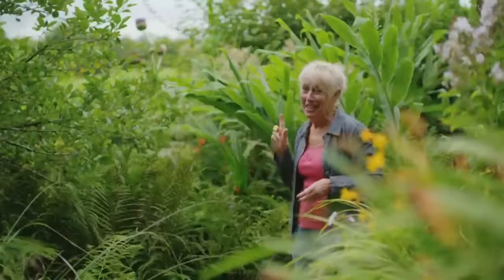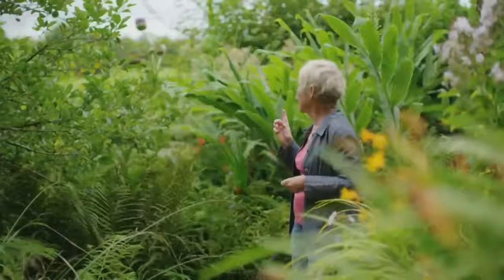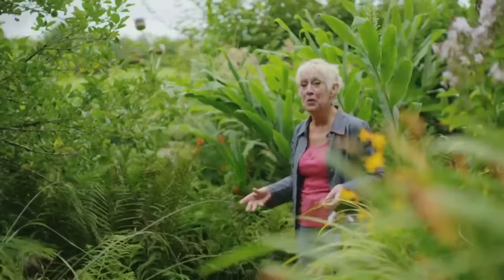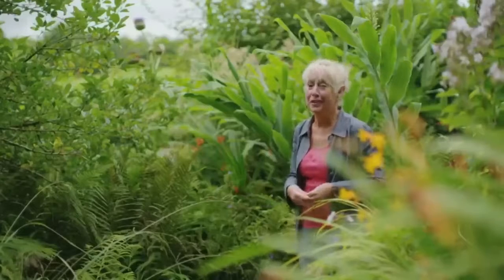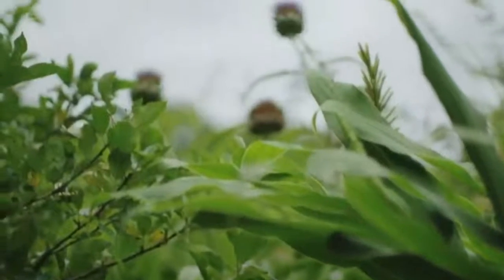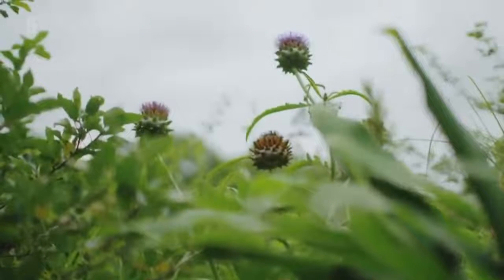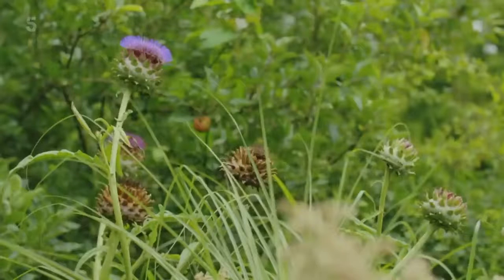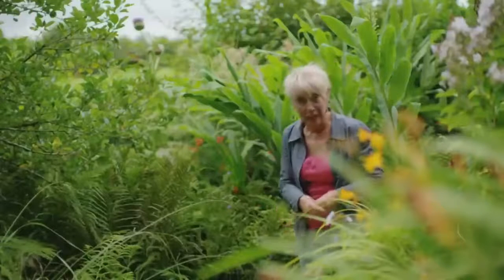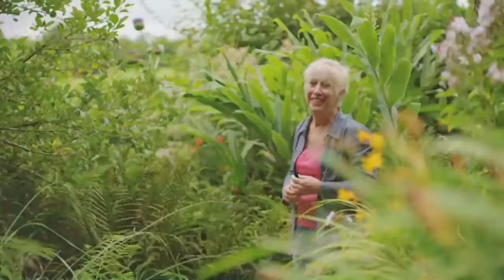I've never tried eating this. It looks a bit too prickly, really. But what I love about it most is how it comes into its own at this time of year. It's such a statuesque plant. I mean, all this was knee-high until about June, July, it started to grow, and now they're all battling for space and at the same time really enjoying each other's company.